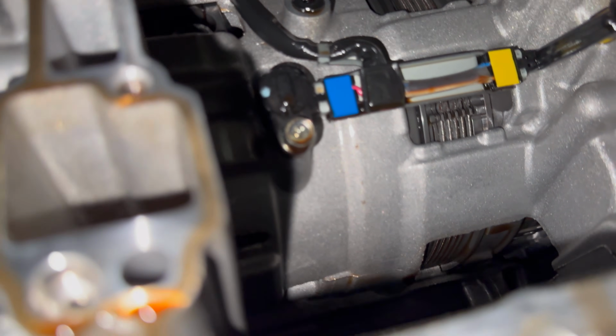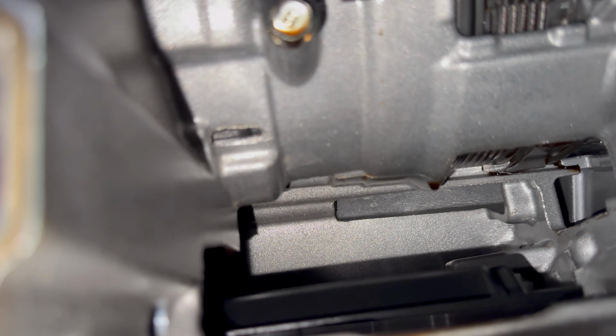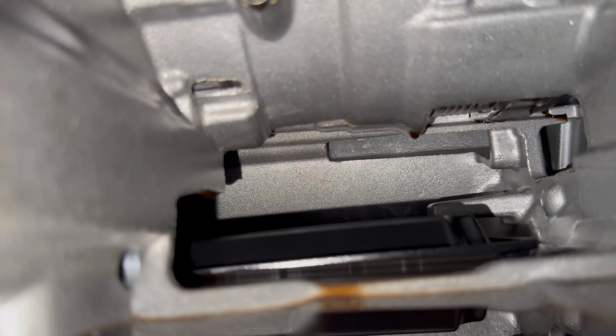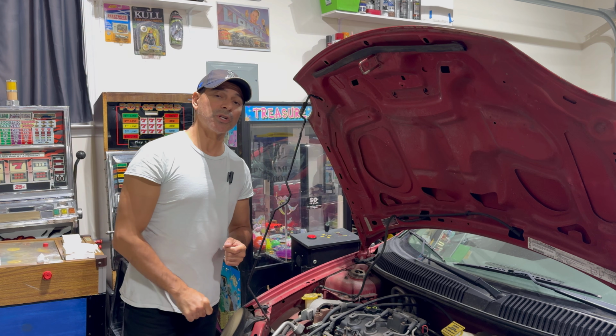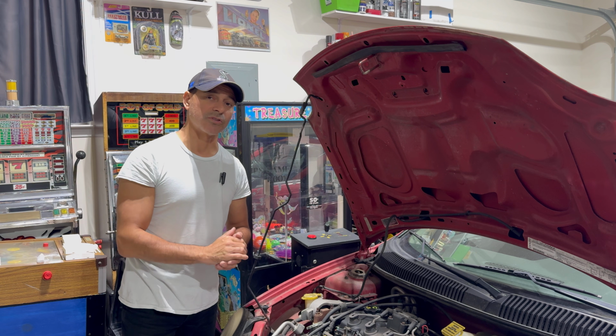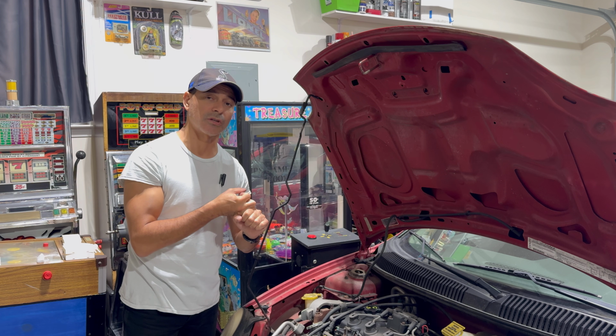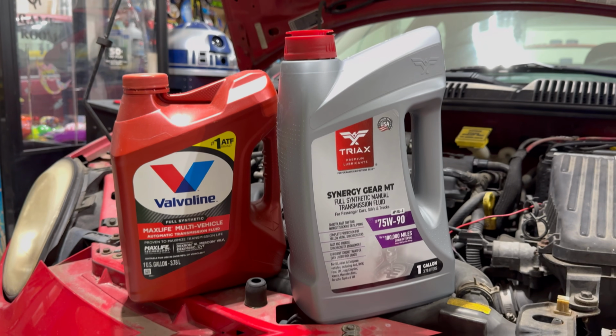But there's our filter in place. We're on the newer type. Your transmission oil filter, as seen here, is inside the transmission. You would have to take it apart to get to it. Now, next I'm going to show you the different transmission fluids. I'm going to grab a manual transmission fluid, and then we're going to look at automatic transmission fluid also.